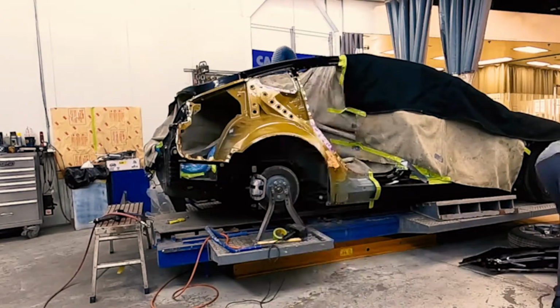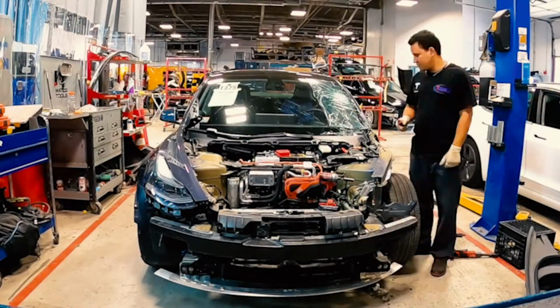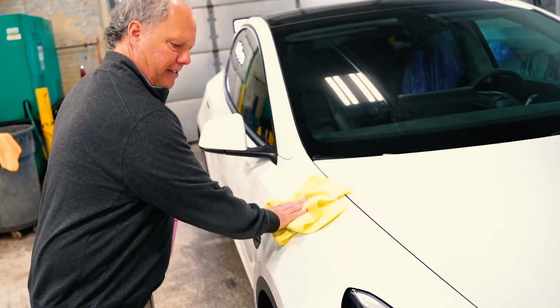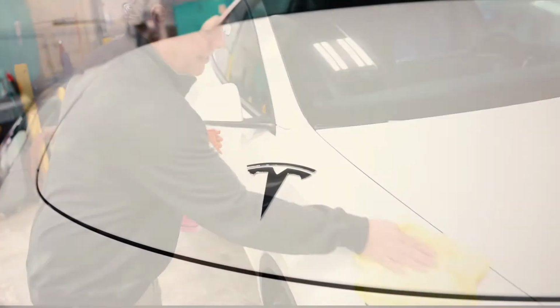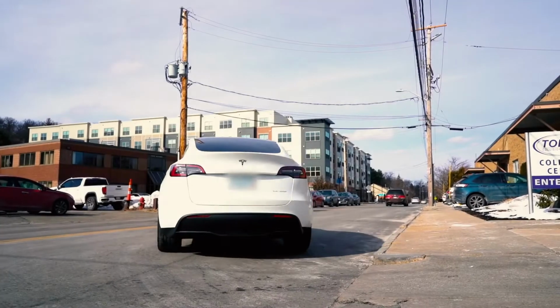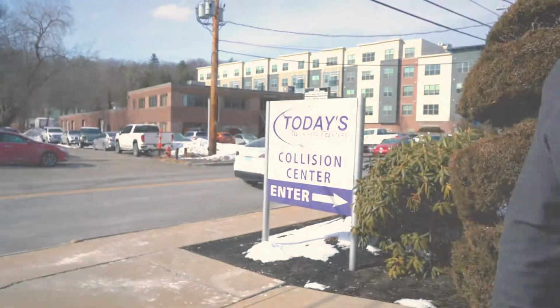Today's Collision has been building the trust of New England vehicle owners for over 30 years. As one of the first Tesla-approved body shops in the area, Today's Collision has the experience, knowledge, equipment, and 5-star customer service teams to provide Tesla owners with the peace of mind that their vehicles will be returned to factory specifications and in showroom condition.